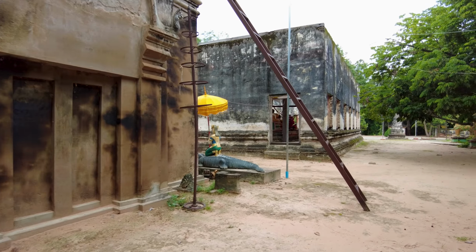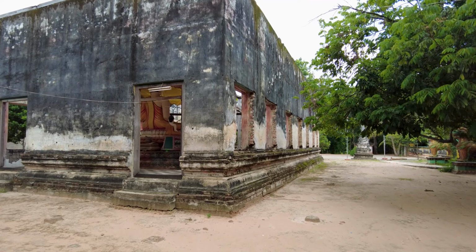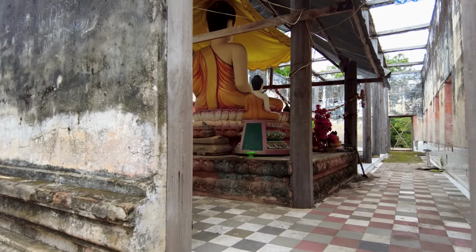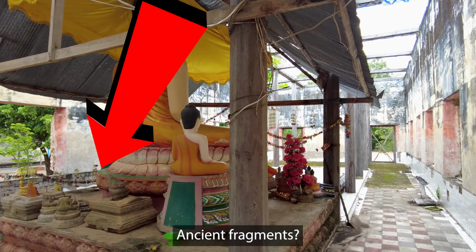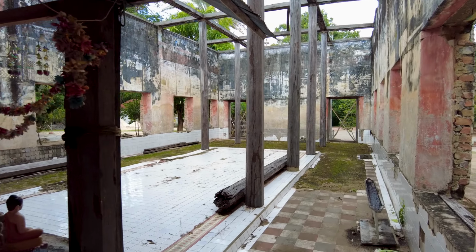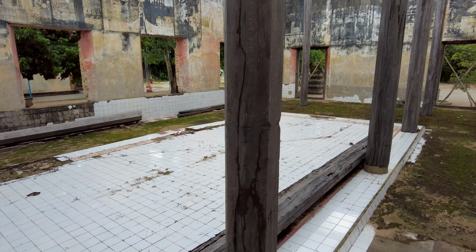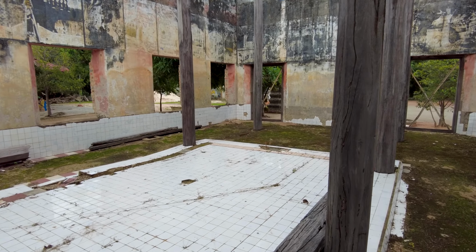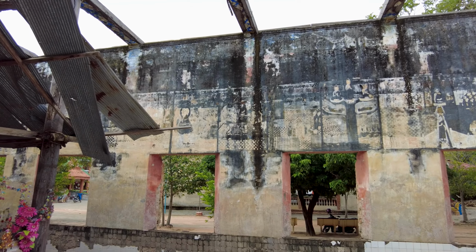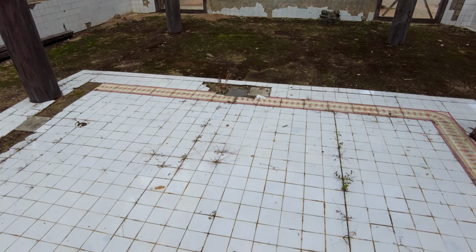Okay, so what's inside this other structure at the back here? What's going on? Was this part of the original ancient one? Looks a bit too square. Don't know. Let's go in and see. How weird. Oh, it's a modern structure. It looks like they've just stopped using it for whatever reason as they built the new one. I don't know. You can see remains of the paintings there. And the tiled floor here.